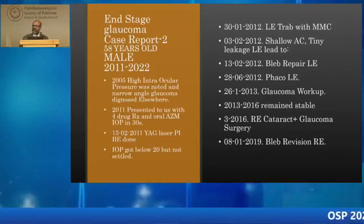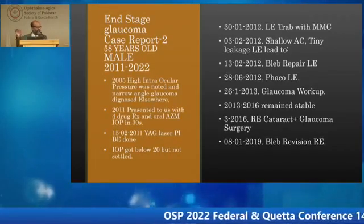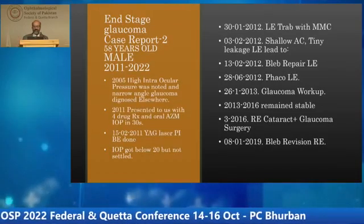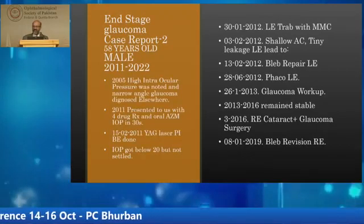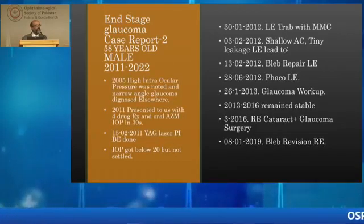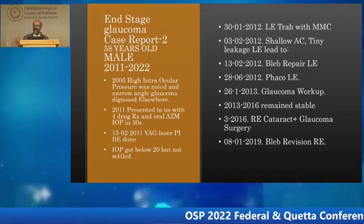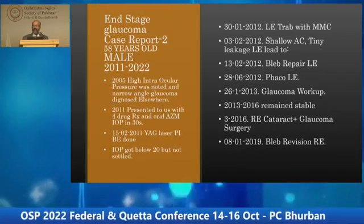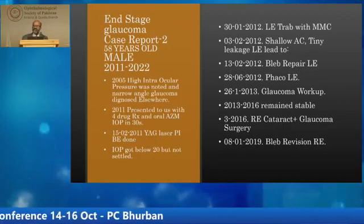And he had 2 weeks of hypotony, but he did not suffer like our earlier patient. He recovered good vision, and ultimately developed cataract in that eye, and we removed the cataract, and a good successful phaco was performed, and he remained unaided 6/9, 6/6 in both of his eyes. And about 2.5 years later, he left for the USA.